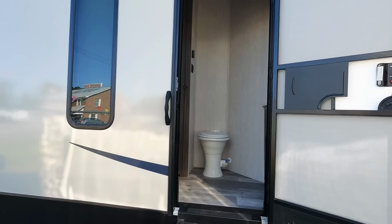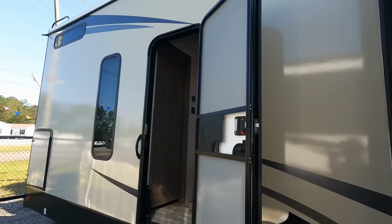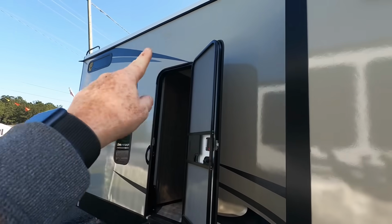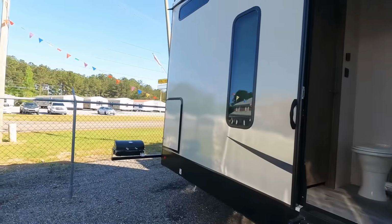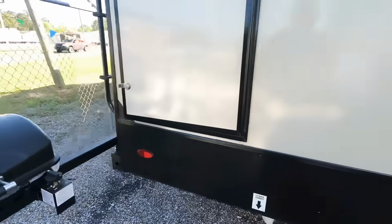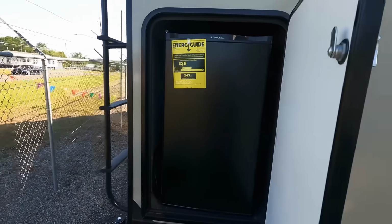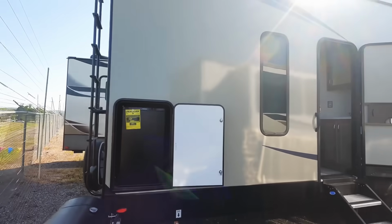And here's a quick sneak peek of that half bath going in there to its other queen bed. One thing I wish they would have done different was maybe put a second awning back here to cover up your decent size camp kitchen. Propane grill with a quick disconnect right underneath the fender skirting here, with a little small miniature outdoor fridge. And once again guys, that fridge does not work off the vehicle power. You must be plugged into shore power for that to operate.